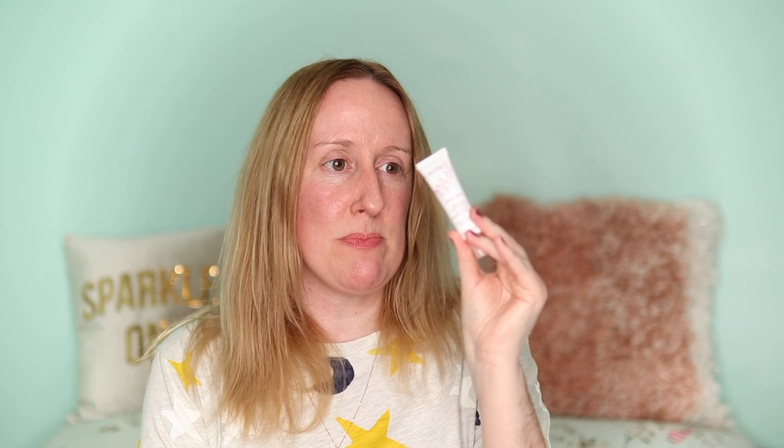Now, the next one is by the brand Caudalie. This is their SOS Thirst Quenching Serum. I've had this before, and this is the second little tube of this. And I did like it when I used it, and yeah, it is a nice hydrating serum. And so, yeah, really do like that one.